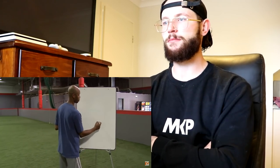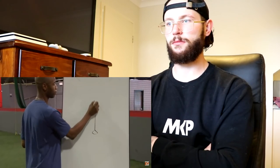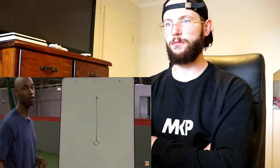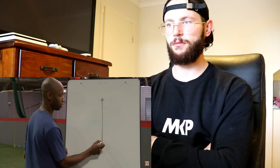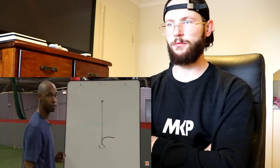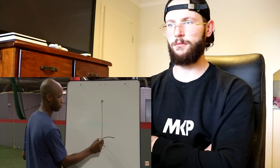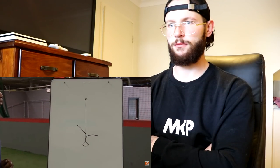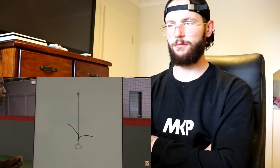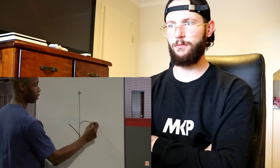Passing route tree starts with wide receiver and goes up like this, which would be called the fly route. Then off of that, we have our branches. First branch we'll draw is a quick out. That's run at about 3 to 5 yards. Then we have a slant route, which is also running about 3 to 5, maybe 6 yards. Going up from there, staying onto the outside, we have a deep out.